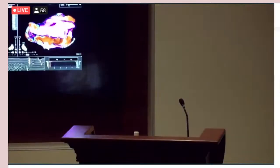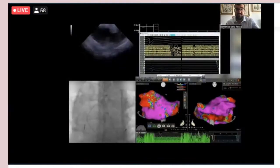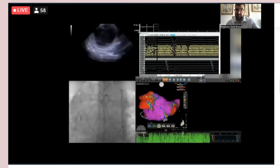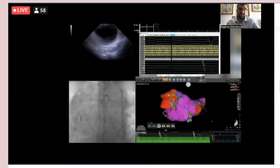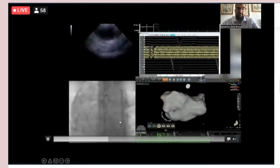The patient is a 58-year-old female with paroxysmal atrial fibrillation, first diagnosed in January 2021. The patient had a normal left ventricular ejection fraction and a left atrium of 35 millimeters. So we first performed a single transeptal and advanced a circular mapping catheter into the left atrium in order to obtain a voltage map.